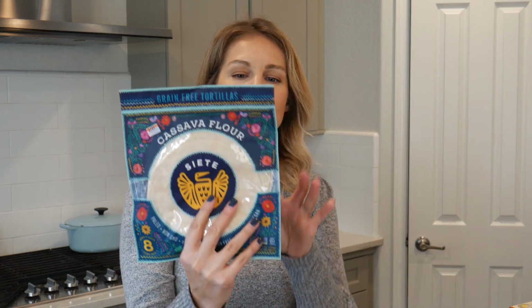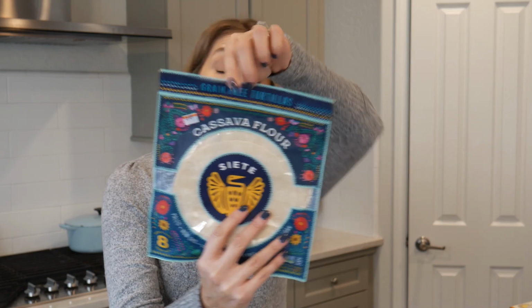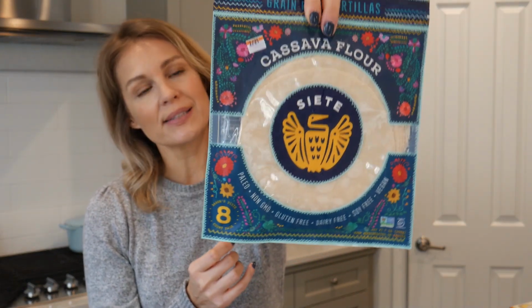Let's see, we also have a few cold items I'm going to talk about before I put the rest away. We are trying these 7 Story gluten-free tortillas. Now, I love a good flour tortilla. We make a lot of breakfast burritos and soft tacos in our house, and these can be hard to buy.